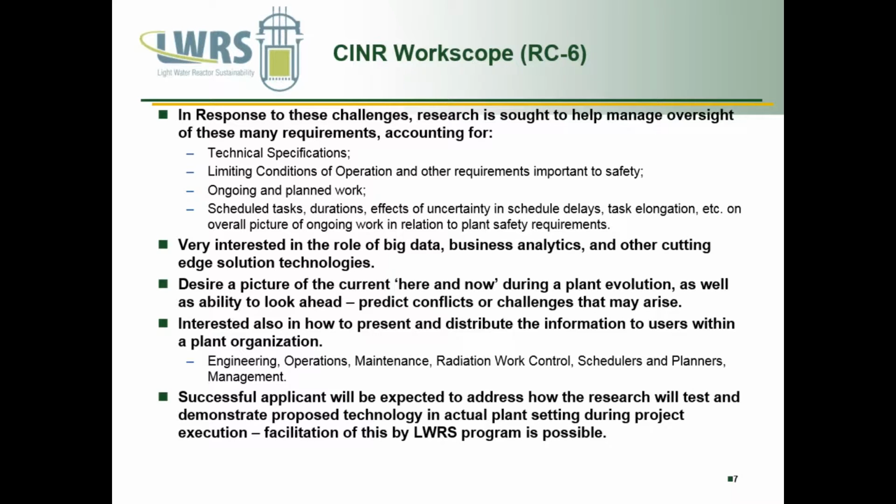Now, I think we're beyond the limit here of what we would think of when we talk about traditional spreadsheets and planning tools. So we're very interested in potential technologies like big data, business analytics, and other cutting-edge solution technologies that have been used to gather lots of information, bring it together, and search for and find and organize it in a way that supports insight in particular.